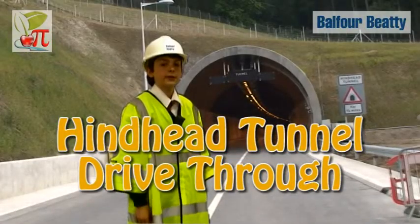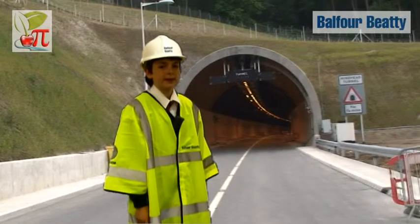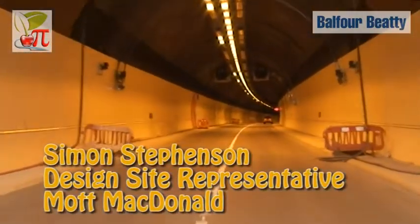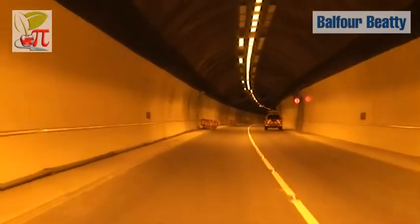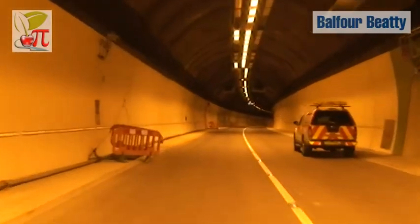Hindhead Tunnel, impressive on the outside but more impressive on the inside, as Simon Stevenson explains. So you can see there's more lighting in the portal areas here. We've got 2 strips of lights compared to the 1 strip further in, which is because the driver's eye has to get accustomed to the lower light level, because the last thing you want is to drive into a black hole and not be able to see where you're going.